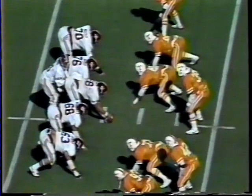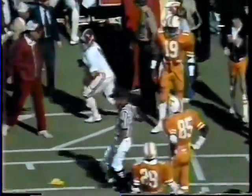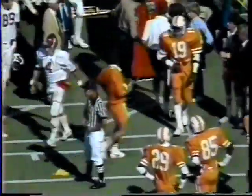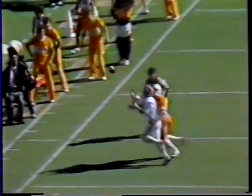Alabama. Walter Lewis is back at quarterback. Tennessee in a 5-man front. Lewis back to throw. Lewis looking. He's going to throw the ball for Jones. It is going to be pass interference against Tennessee. The pass is incomplete. Defending for the Volunteers was Carlton Peoples. The pass intended for Jones, and a penalty flag flew immediately. Alabama has the ball. 25-yard penalty on that pass interference.